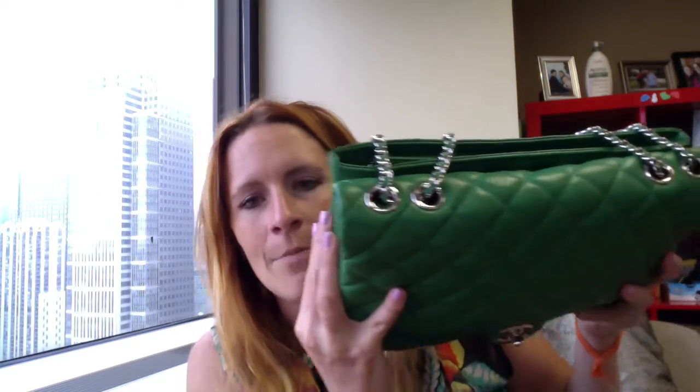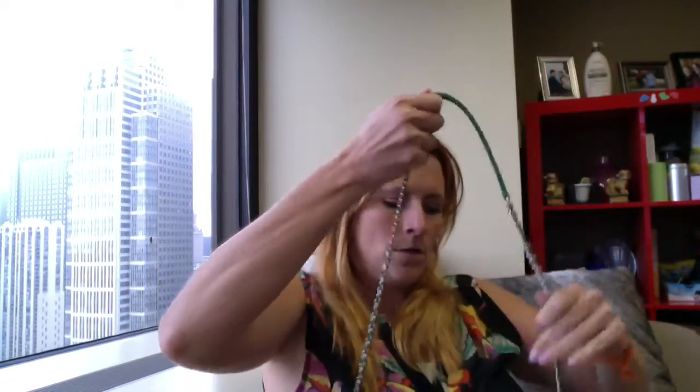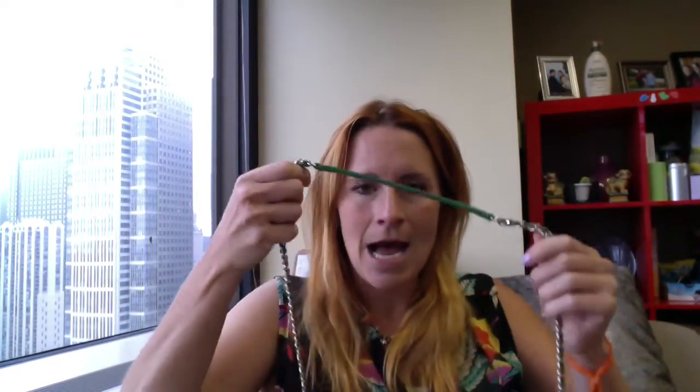You see on the top there are 4 holes that the chains pass through. The chains are a lot thinner than those on a classic flap. I haven't noticed any issue with durability, but they're a lot skinnier. They're probably about half the width, half the size of the normal chains. But anyway, fully extended, it has a little leather shoulder strap at the top.